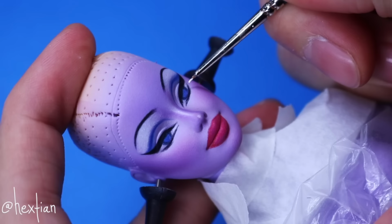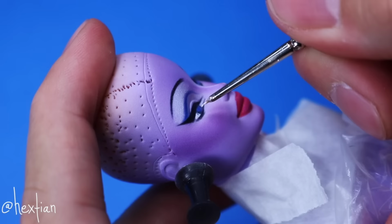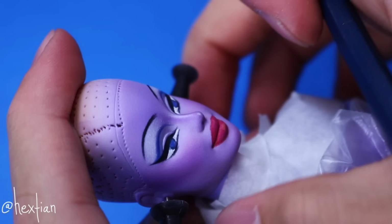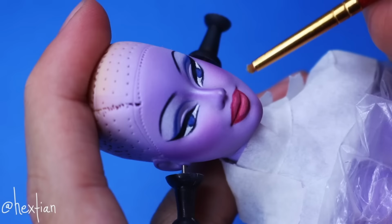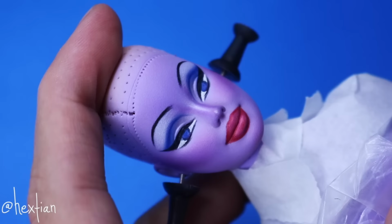To make the whites of her eye a little bit more bright, I am using my acrylic paint in white. I really want her lips to have multiple dimensions in the color, so I'm using lots of reds, pinks, and even some magentas here and there, and I'm blending it all together. I just want it to really look pouty and juicy.